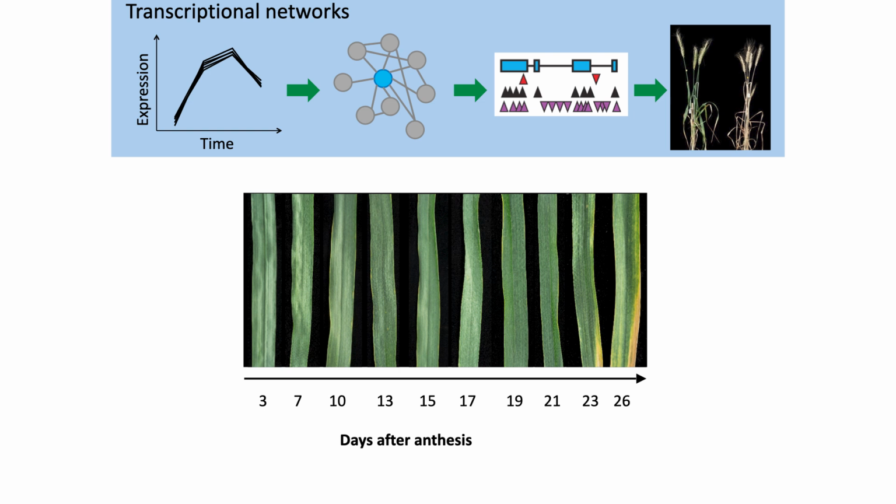And we decided to look at quite an early time course of senescence. So even by our final time point, you can see the leaves are starting to go yellow, but they're still mostly green. And this is because we hypothesized that if we want to identify the strongest effects on senescence, we should look early in the process where we'll have the most dramatic change to senescence if we alter the genes involved in that process.